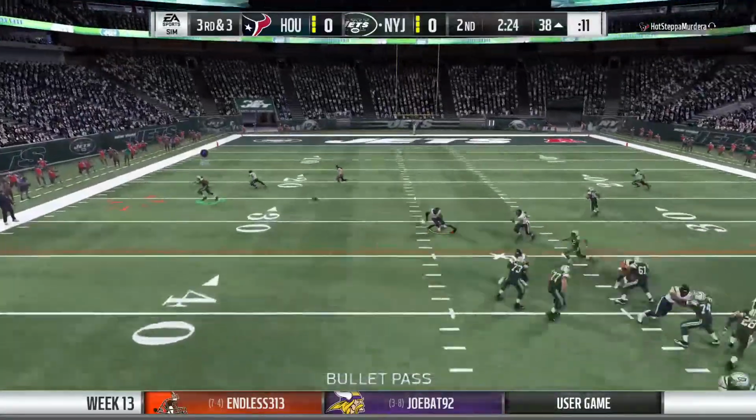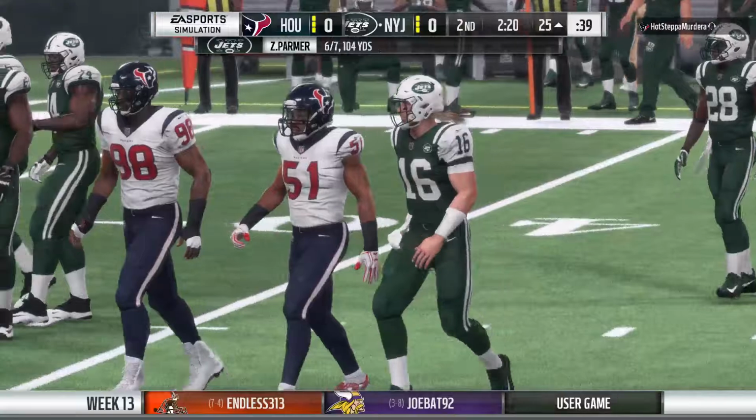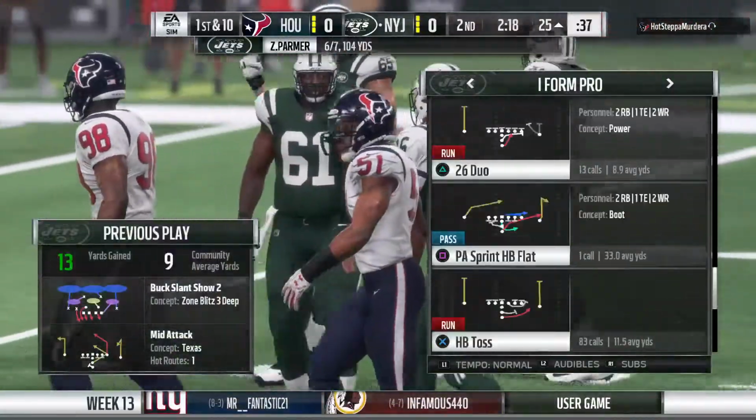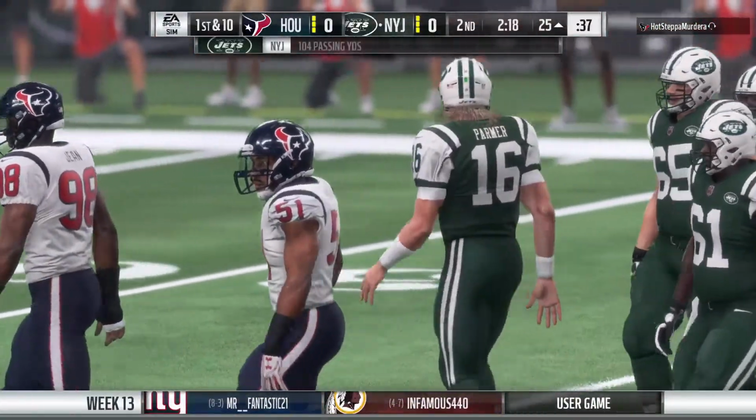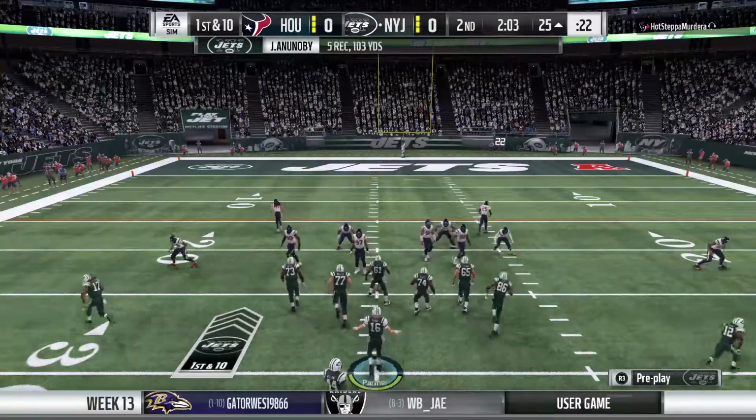On 3rd and short, they'll try and pick it up through the air. And he's got his man on the out route. And he's able to get the first here as he's taken down at the 25. The Jet passing game in rhythm. They've got another first.